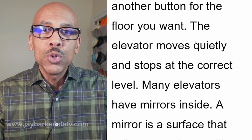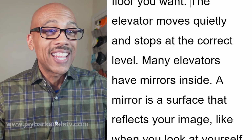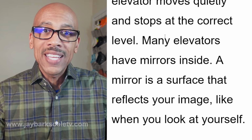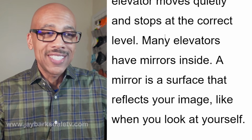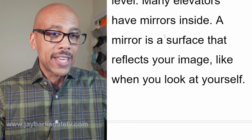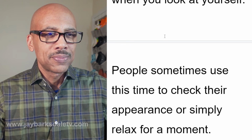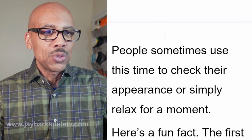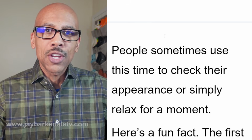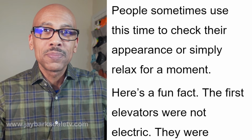The elevator moves quietly and stops at the correct level. Many elevators have mirrors inside. A mirror is a surface that reflects your image, like when you look at yourself. People sometimes use this time to check their appearance or simply relax for a moment.